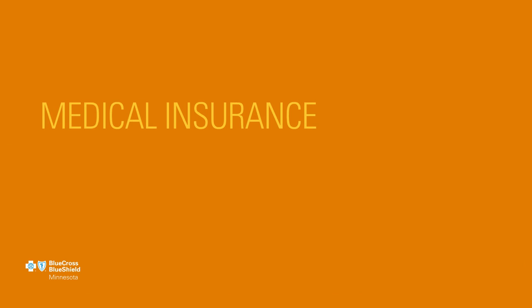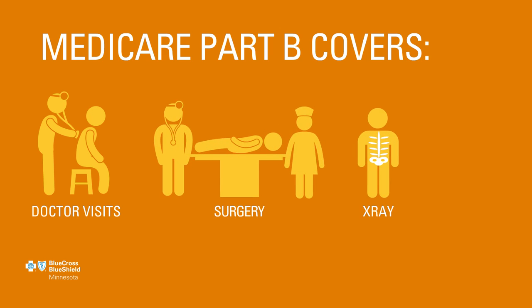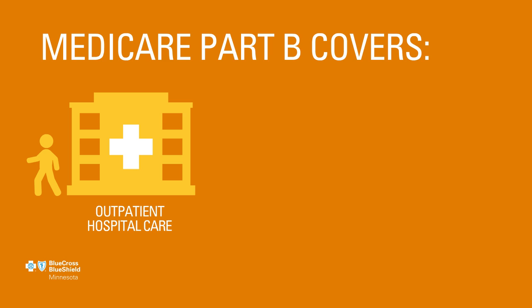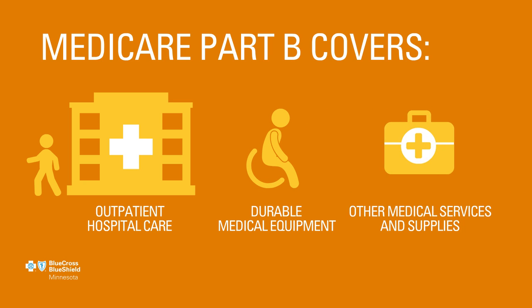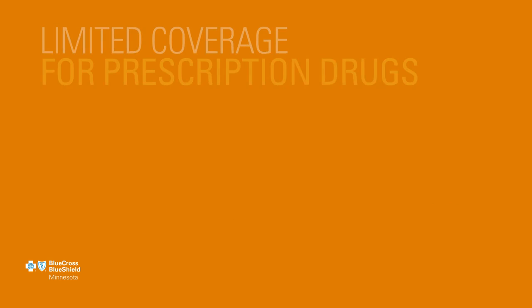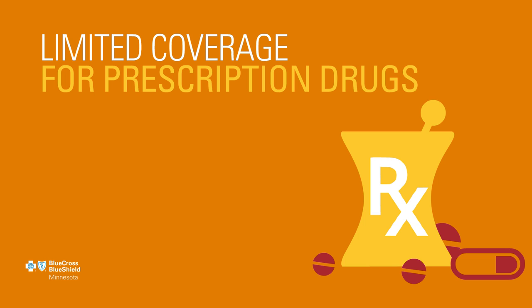You can think of Medicare Part B as your medical insurance. It covers doctor visits and services like surgeries, x-rays, or diagnostic tests. It also covers outpatient hospital care, durable medical equipment like a wheelchair, and some medical services and supplies not covered by Part A. Medicare Part B also gives you limited coverage for prescription drugs.